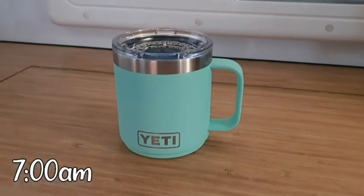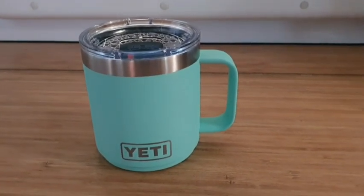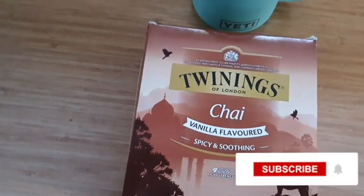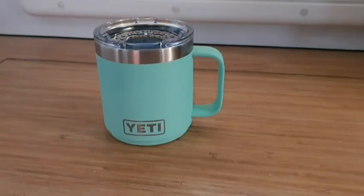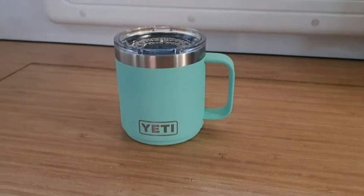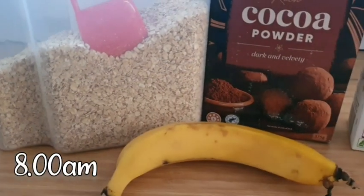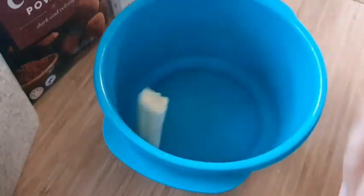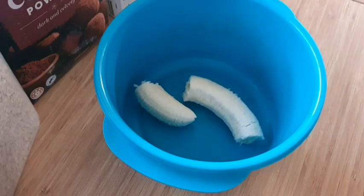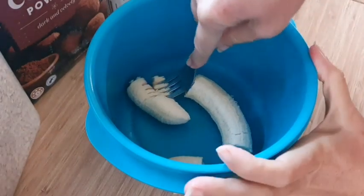So in the interest of full disclosure, I should probably say that my husband actually makes me a cup of tea every single morning before I wake up. So this is always ready for me at 7 o'clock. And in the morning, I'm really enjoying the Twinings chai tea at the moment. It's lovely.